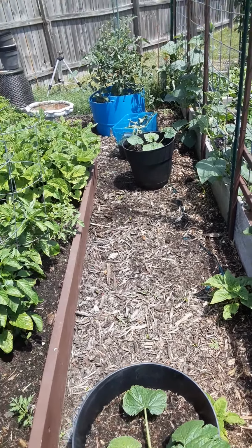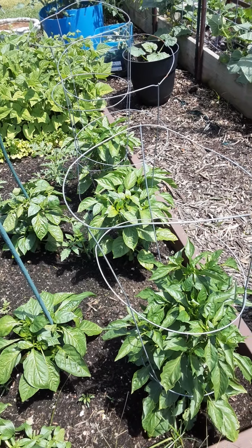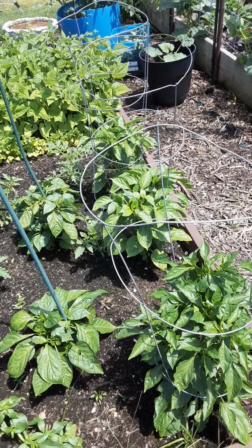We got another pepper patch here, which the ones on the left here are a Gatherer's Gold pepper, and on the right, a Jimmy Nardello pepper. The Gatherer's Gold peppers are from Tracker Seed Company. I'm sorry, that's not right. Territorial Seed Company. They are a long banana pepper type, but they're orange. And they taste so good. Like an orange bell pepper, but way sweeter.